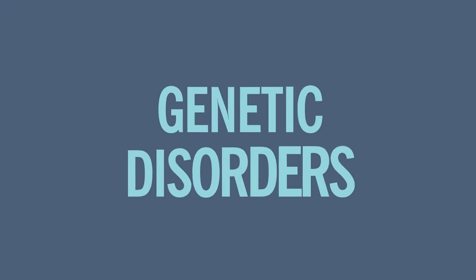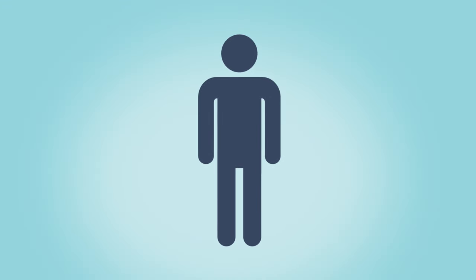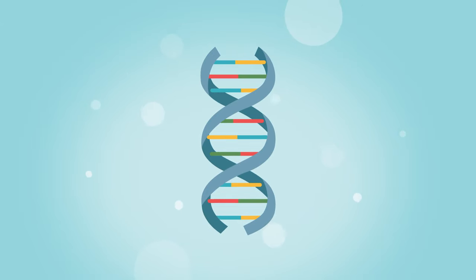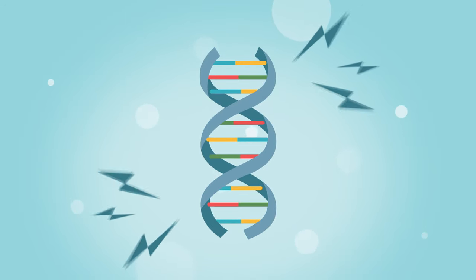And number four, genetic disorders. Some genetic disorders can also cause male infertility. Genetic disorders happen when one or more genes within your genetic code carry certain mutations, much like an error in a coded program on your computer.